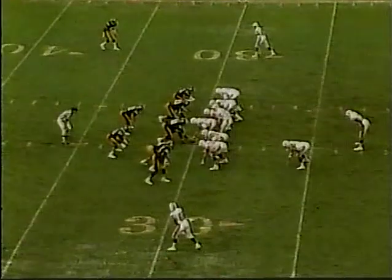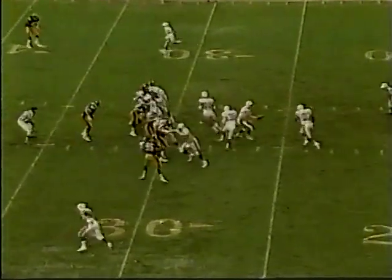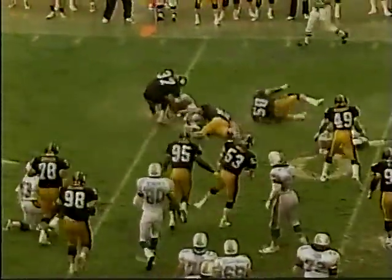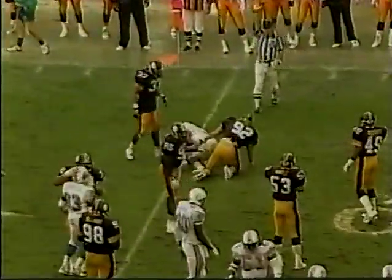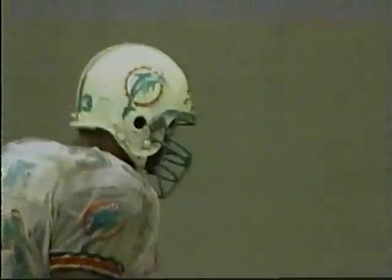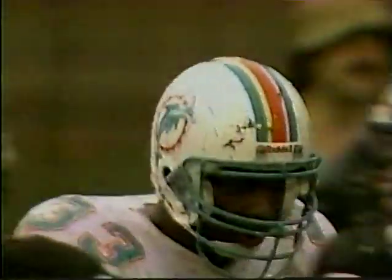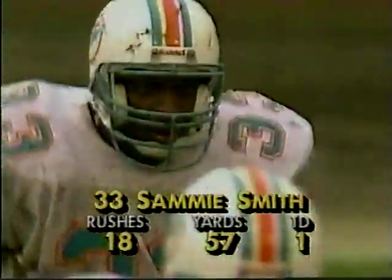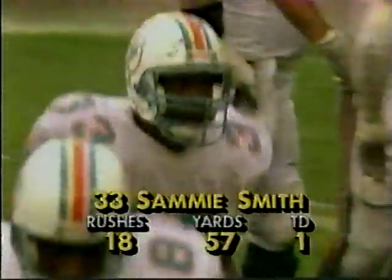Dan Marino from the University of Pittsburgh, a native of Pittsburgh, Pennsylvania, with the handoff to Sammie Smith. And Smith gets out to the 34-yard line, short of the first down. The inside linebacker, Jerry Olszewski, on the tackle. So you can carry that ball on the inside, left arm. He has no chance for a stiff arm, and that's where all the pursuit's going to come from.